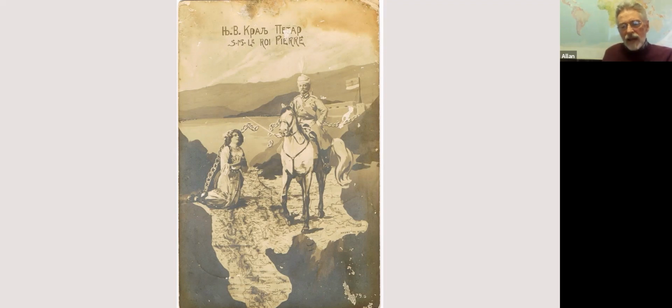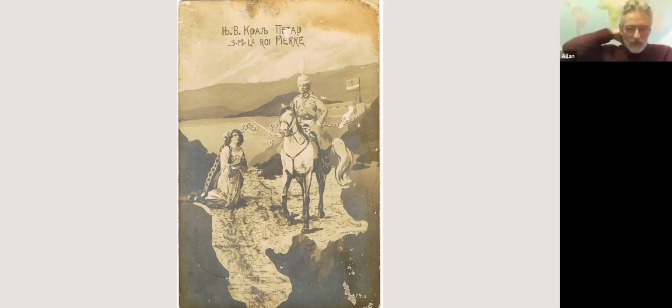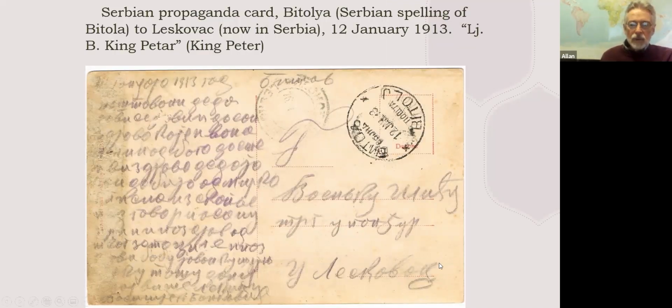As I said, immediately after the end of the First Balkan War, there was an event called the Battle of Monastir in November of 1912. And then it was followed by Serbian occupation of this town. Here we have a piece of postal history from immediately afterwards. This is from January of 1913, and you see there's no stamp. They don't have any Serbian stamps to use, but they did come up with a postmark, Bitola, in Cyrillic and in Latin letters. The Serbians spell it with what looks like a J on the end, and I believe they pronounce it Bitola. And it's spelled normally Bitola.